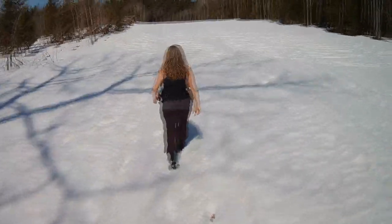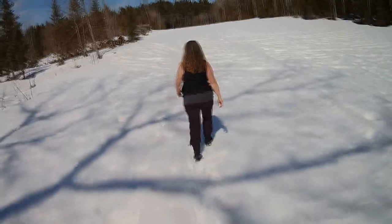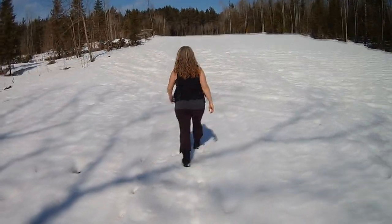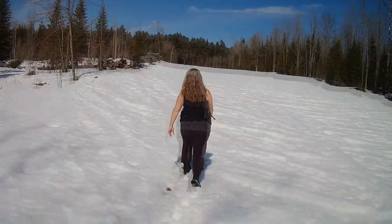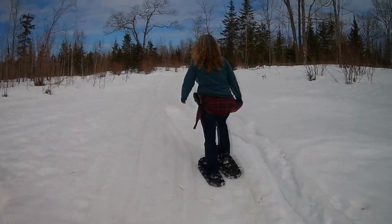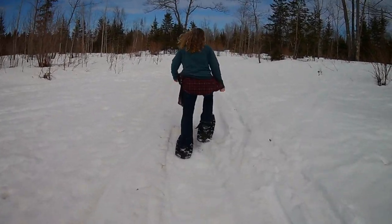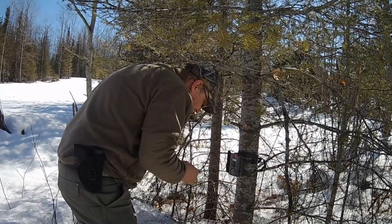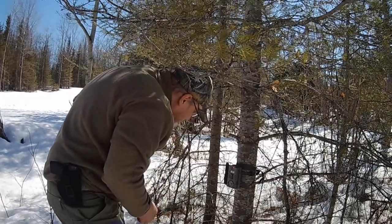Those first few warm days of spring, even though there's a lot of snow on the ground, it's just great to get outside and not have to wear all those bulky clothes. It's fun to put game cameras out and see what kind of critters are roaming around in the woods.